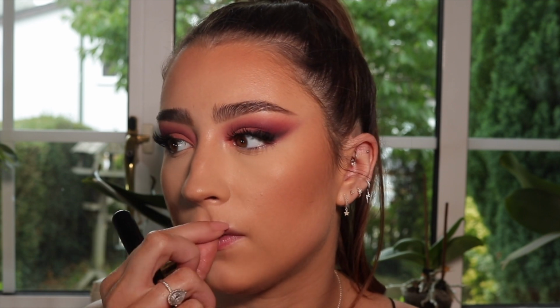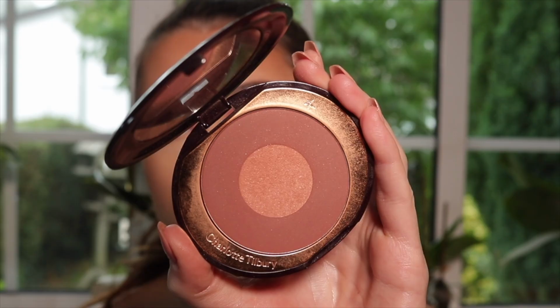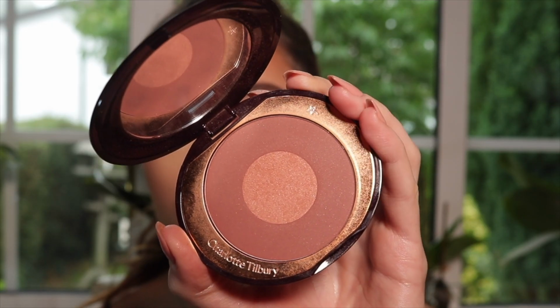So for blush, I'm going to go in with this one from Charlotte Tilbury. This has become my new favourite blush. I think I spoke about this in a recent video. Did I or did I not? I can't remember, but anyway, this is the Pillow Talk Intense Blush from Charlotte Tilbury.